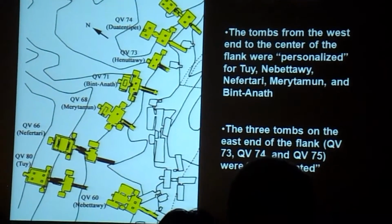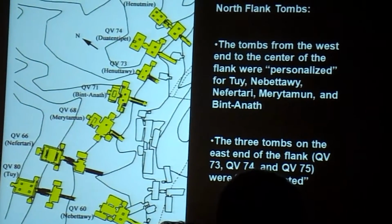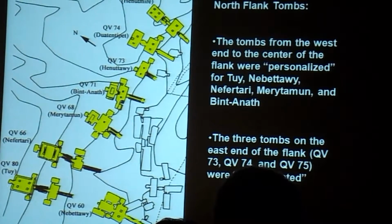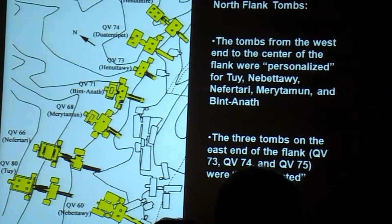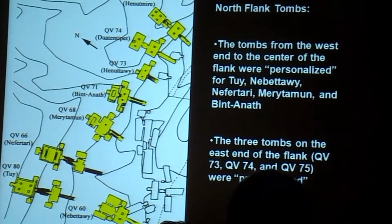There is also a correspondence between the specific location on the north flank and whether the tombs were personalized or prefabricated, as the 5 personalized tombs were located at the west end and center of the flank, while the 3 easternmost tombs were prefabricated.